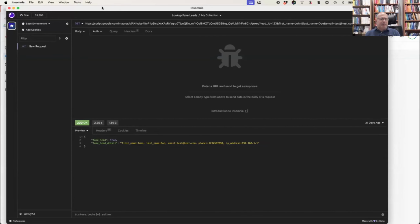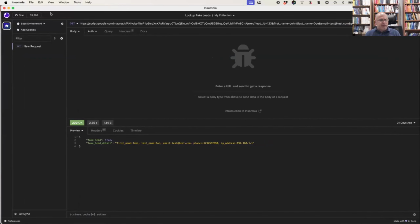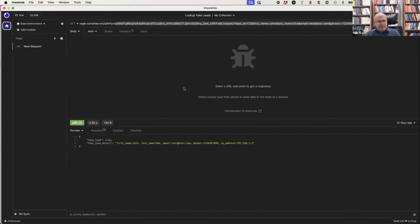So this is a free app called Insomnia. It's like Postman, but it's free. And what we've got here is a GET request that looks like this. What I'm doing is a manual test to see if my Google Sheet works. When you have a successful result, what this is doing is making an API call to this Google Sheet to see whether it can find a match. If it finds a match, it returns saying fake lead equals true, and it comes back with the detail of what it matched. So it matched the first name, the last name, the email, phone, and IP address.